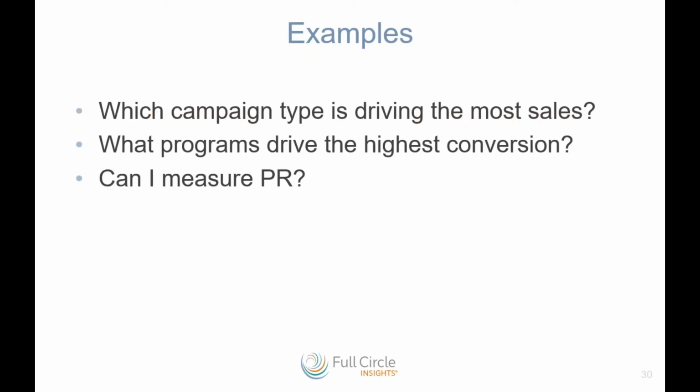So I want to give a couple of examples here on how to actually use these metrics. So there's 3 of them. Which campaign type is driving the most sales? So this is a question that one might ask. One might ask, which campaign type is driving the most sales? What programs drive the highest conversion? And then, can I measure PR? This has always been a question for me, being at this marketing game for a little while.